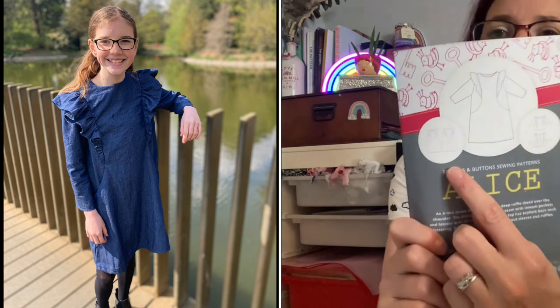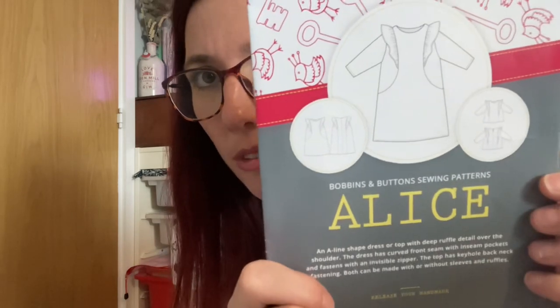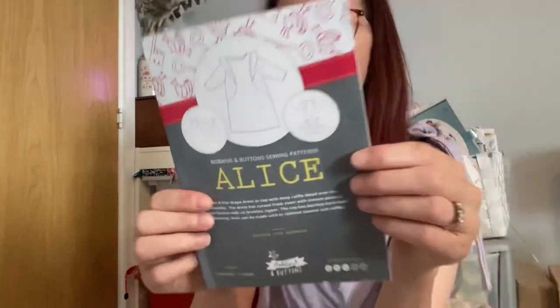It's got an invisible zip down the back. I don't know if you can see that on the line drawings. It might not be very clear to see. But yeah, it's got an invisible zip down the back, and then the ruffle starts at the front and it goes round to the back. Really quite straightforward, quite a loose fitting dress as well. And Lola had so much fun sewing that up.